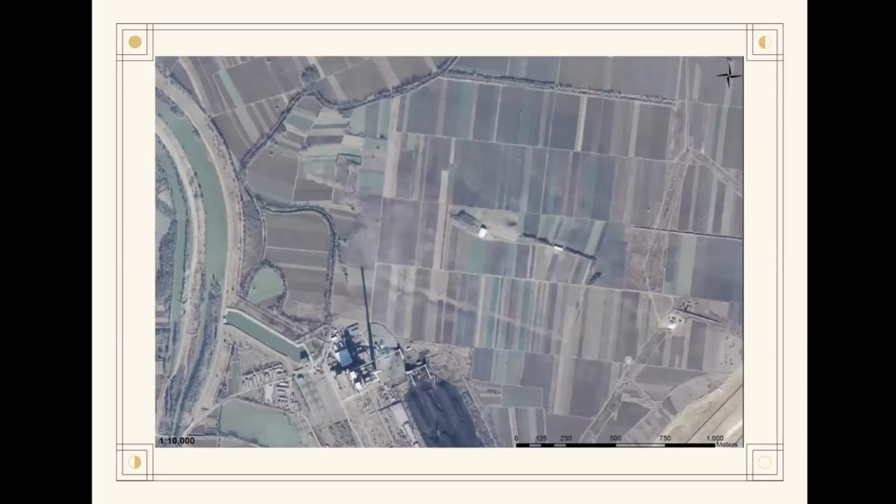Viminacium was founded during the second half of the first century as a legionary camp of the Legio Septima Claudia, which remained stationed here until the end of classical antiquity. A civil settlement emerged next to the camp, and over several centuries it grew to become the largest city and the administrative center of the province of Moesia Superior.